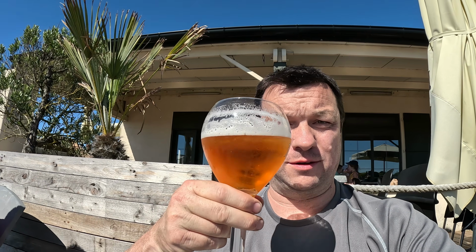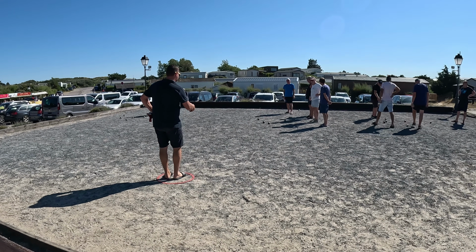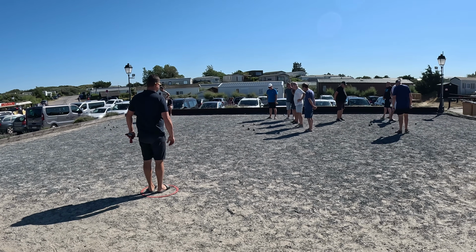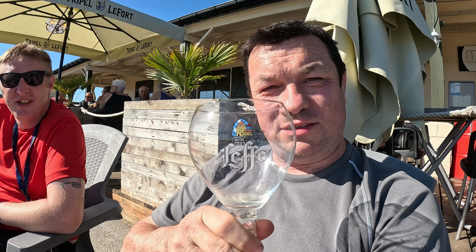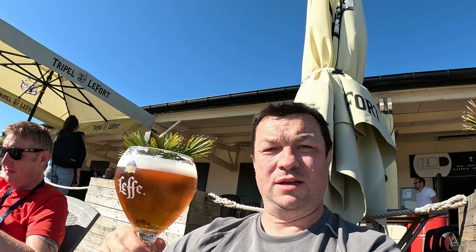We left the sailors to panic in peace and retreated to a bar for a few beers in the sunshine and watched a game of French boules. After we emptied our glass, it was Jonathan's round, so we got a refill. It'd be rude not to.